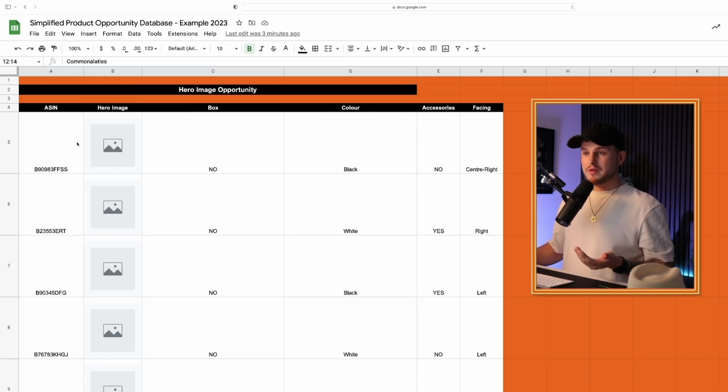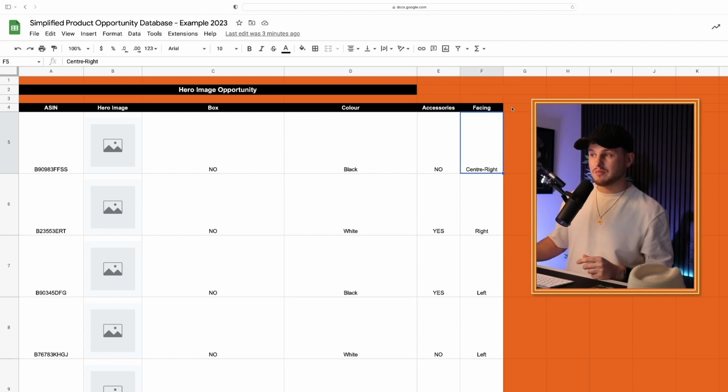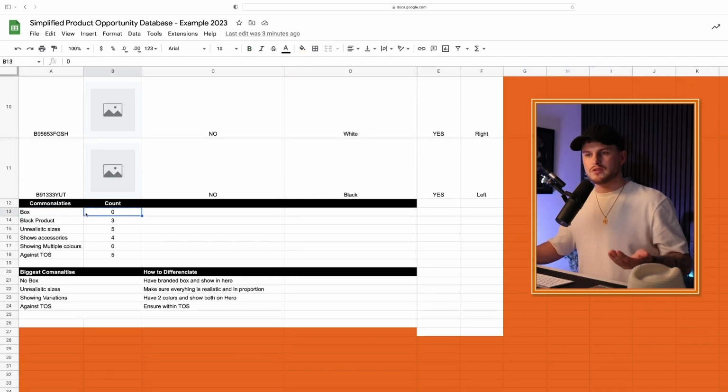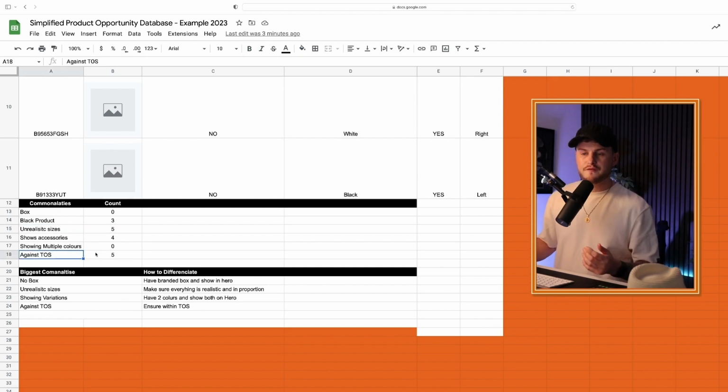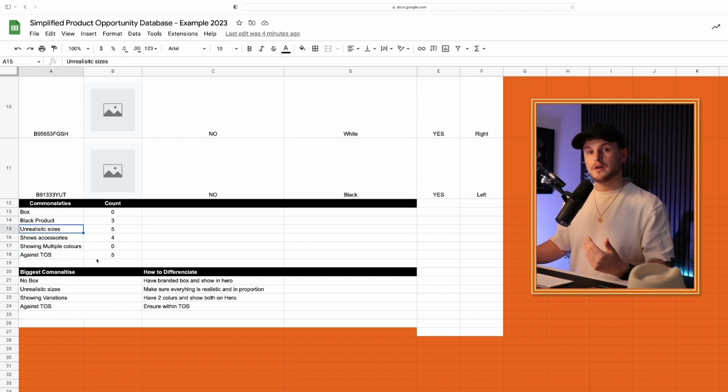We then go on to the hero images. So you can literally paste in the hero image of all of your competitors and just think, do they have a box? What color is it? Are there accessories included in the picture? Which way is the product facing? And if you want to add more, just add more categories. And then all you do is just count the number of times things came up. 5 out of the 10 we looked at were against terms of service. These are all things that you can analyze and find the opportunity within.